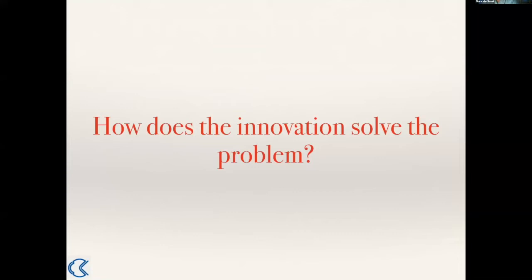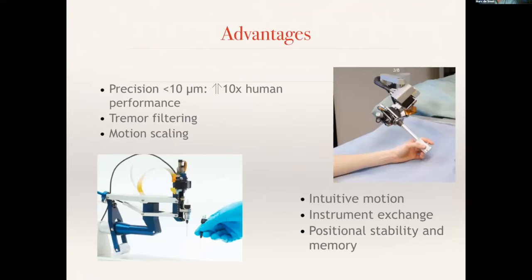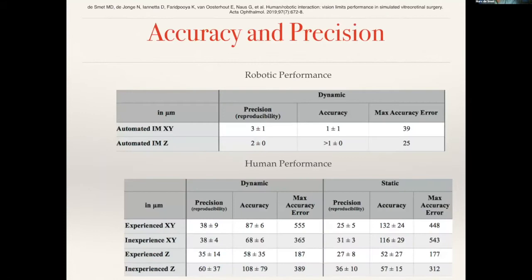How does this innovation solve the problem? Well, in part, I've just shown you some of the solutions. It has to do with the fact that it's intuitive, that we can provide positional stability. It's highly precise and it filters tremor. And in terms of accuracy and precision, yes, if you let the robot carry out a task, for example, statically, it'll be able to maintain it at about 1 to 3 microns.